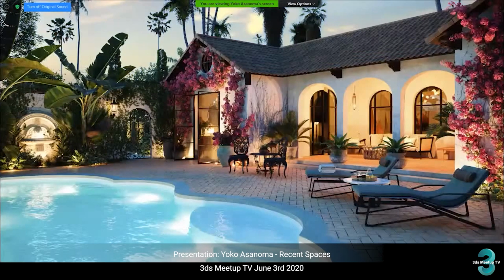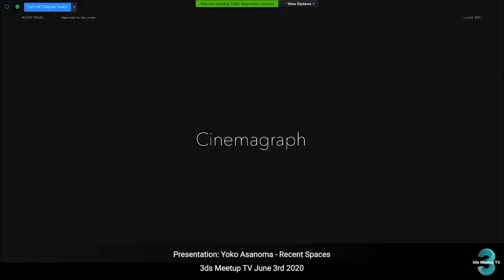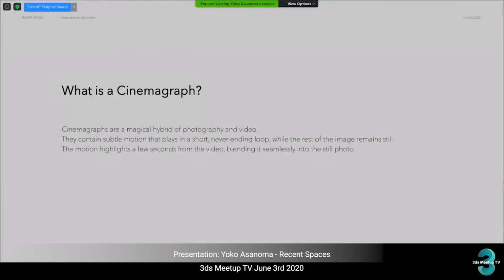Okay, those are the final still images. Next, let's move to Cinemagraph. Have you heard about Cinemagraphs? A Cinemagraph is something between a still image and an animation. Basically, the camera stays in a position. Then some motions, like water or trees, tree shadows, fire, smoke, that kind of thing, are animated in a never-ending loop.